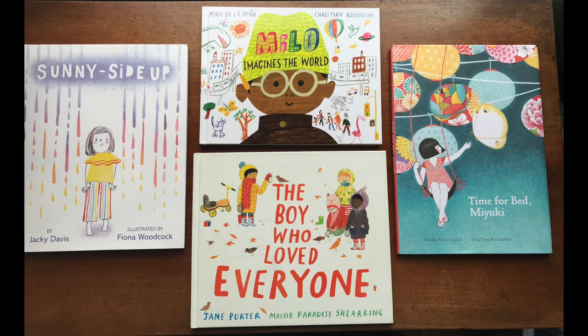I'm going to share a quote from Maurice Sendak at the end of each episode, so don't miss that. These are the picture books I'm going to be looking at today. And I've also been very lucky to get an interview with Fiona Woodcock, who's going to have a chat with me about the process of making her picture books.